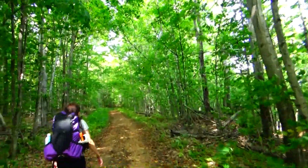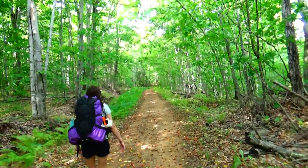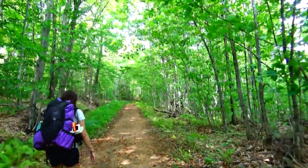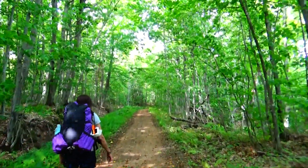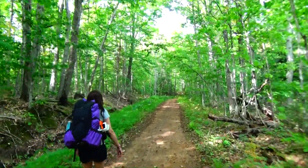Not going to be a whole lot for views up until we get more to the northern part. And then it's going to be amazing up there. The views are awesome. I can't wait to see that. Especially on a nice day like today.